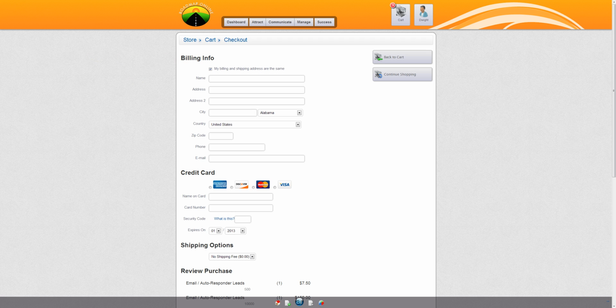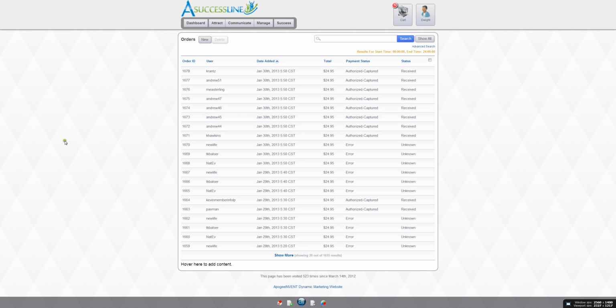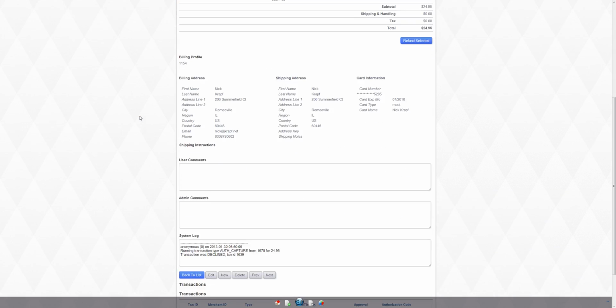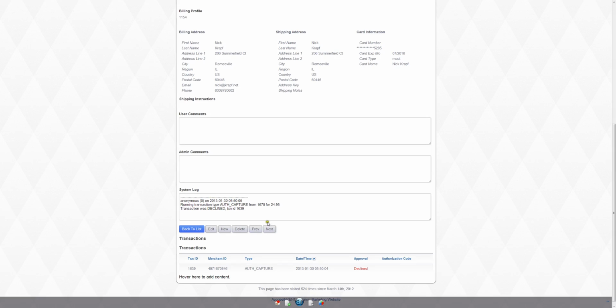Let me show you a little bit about the back office of the site, because the CobraCart is a lot more than just a shopping cart. Here's the order fulfillment, for example. So if you're looking at orders, we can see the total amount. Today, January 30th, we got all of these orders in here. Some of them were captured and authorized by the credit card. Some of them were errors. You can go into any of them and see some more details. You can see why this card was declined, for example.